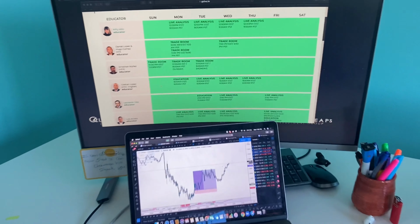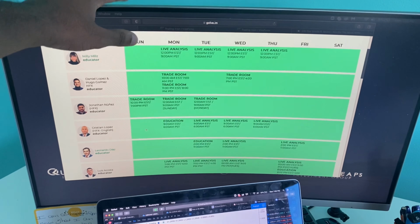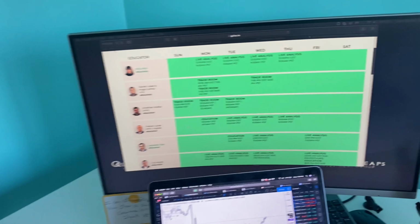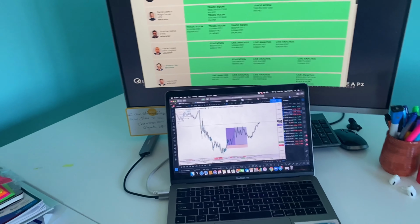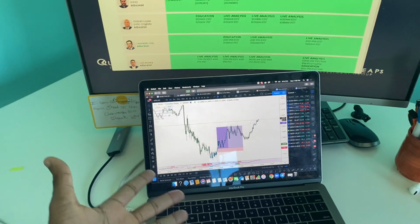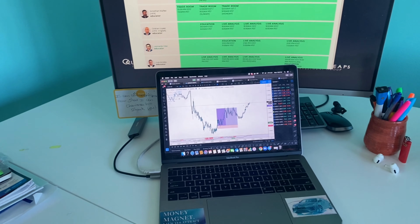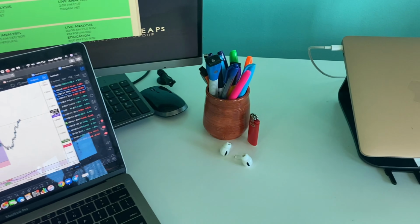Next, we have my monitor screen. This is where I would look at the charts. This is where I would basically analyze the charts, place trades, hop on the go live schedules, whatever I have scheduled for today, and it's always good to have two screens, to be honest, right? If you do the same thing I do, then you probably understand why. It simply just makes it more effective.